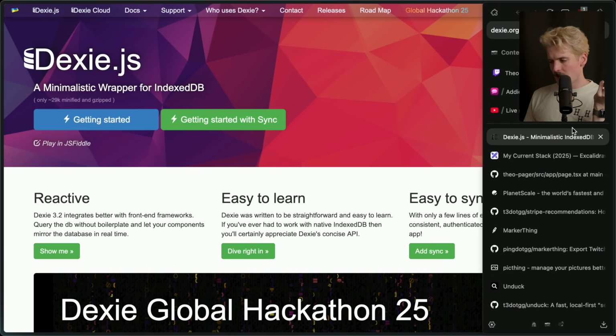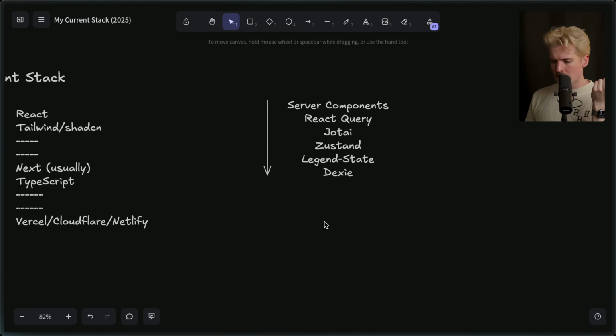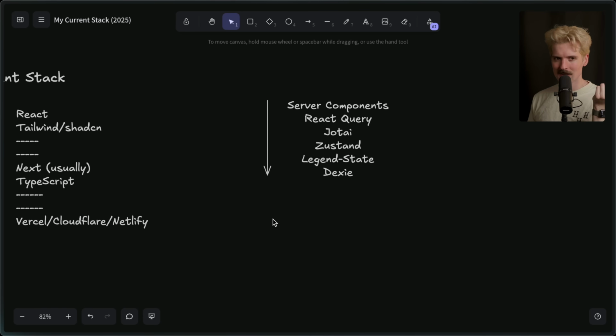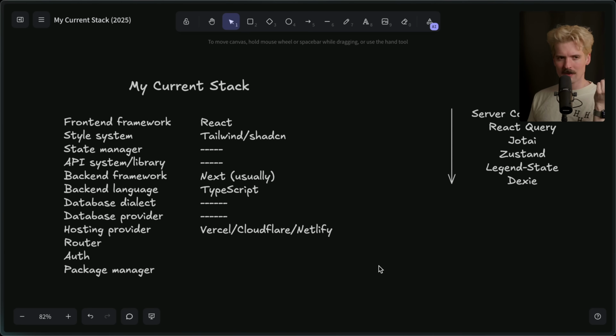It's what we're using for T3 chat. I wouldn't recommend it unless you need it, but if you need it, it's very easy to recommend. If you're storing more than 10 megabytes of data on the client, you probably need Dexie for it. That's where I'm at with state managers. Start simple, add complexity as you need it, and trim constantly or you will slowly go insane.